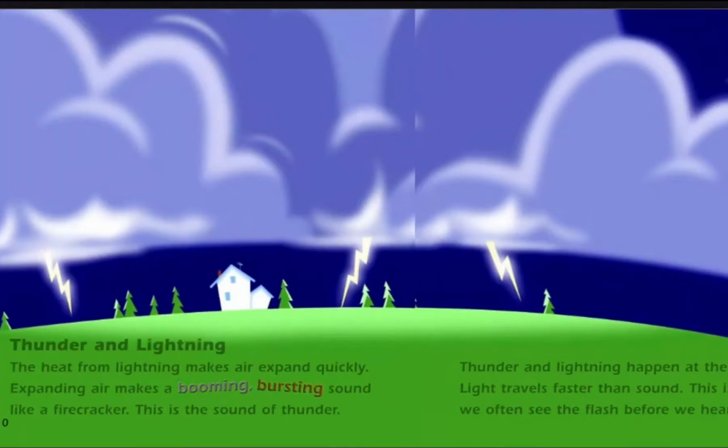Thunder and lightning. The heat from lightning makes air expand quickly. Expanding air makes a booming, bursting sound like a firecracker. This is the sound of thunder.